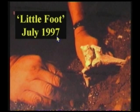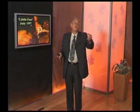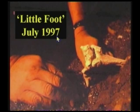The world press was full of it, just as it is full of it whenever you find a toe fragment, or a this fragment, or a that fragment. Everybody gets excited. But what do we have? It's just another Australopithecine foot with an offset toe.